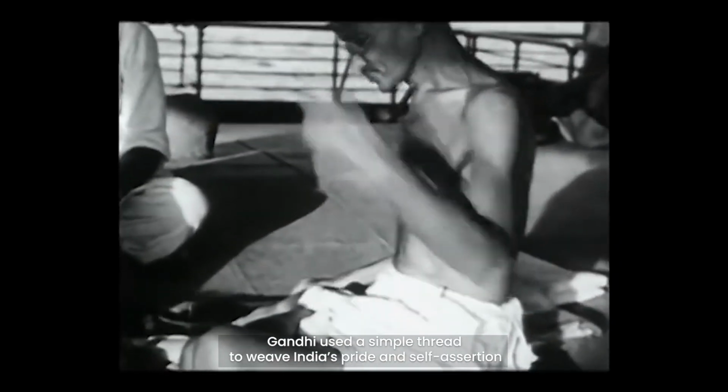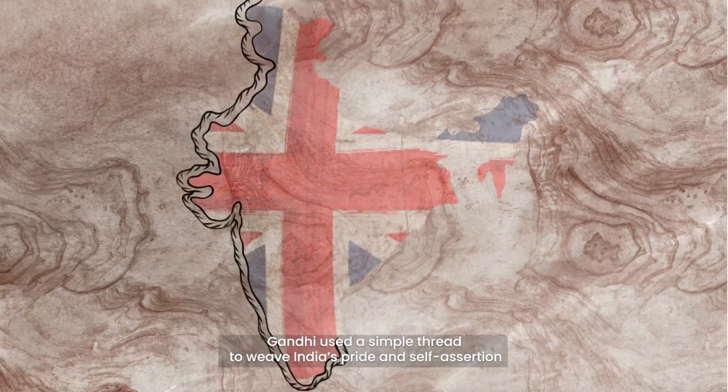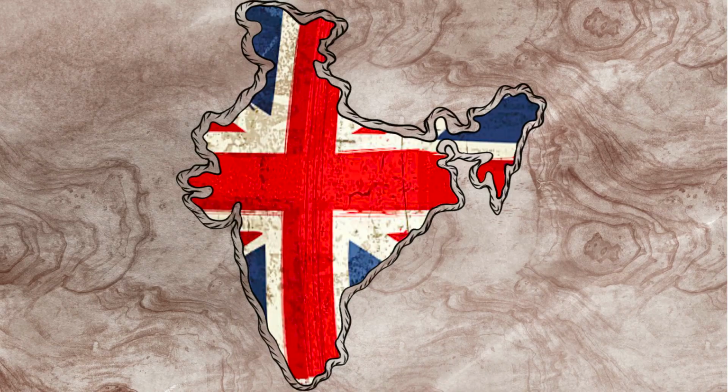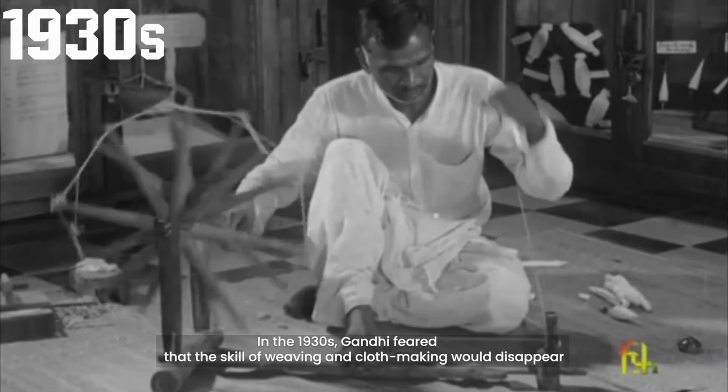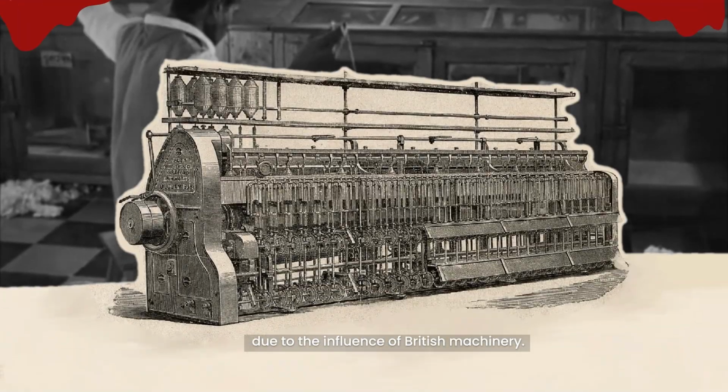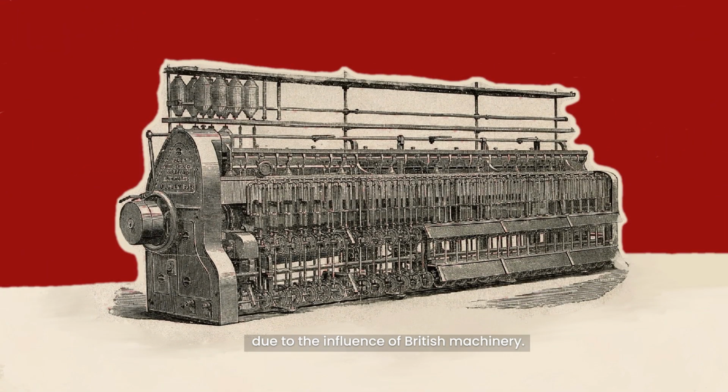During India's freedom struggle, Gandhi used a simple thread to weave India's pride and self assertion. In the 1930s, Gandhi feared that the skill of weaving and cloth making would disappear due to the influence of British machinery.